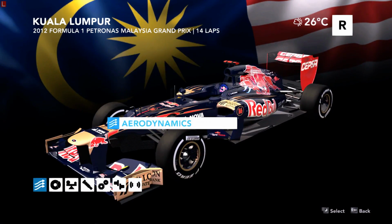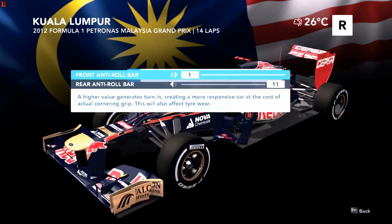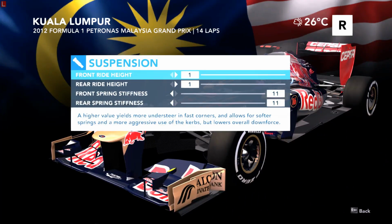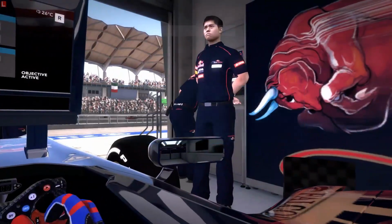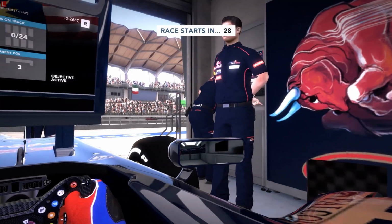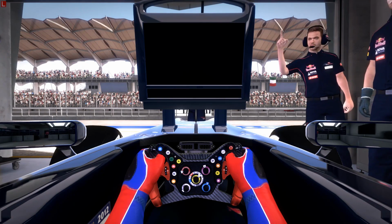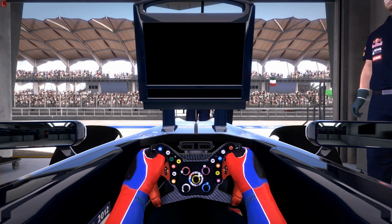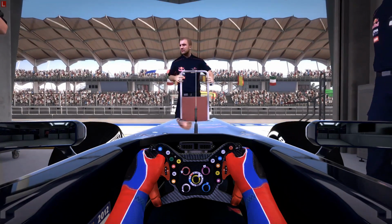Now I'm showing my setup, which is 2-1 wings. You ready? 49% front brake balance with high pressure and standard size, 111 anti-roll bars, 1111 suspension. Gears, I just randomly put them, and left, right alignment. And we are going to the grid now.